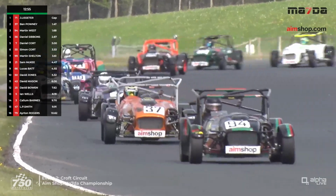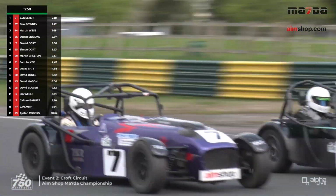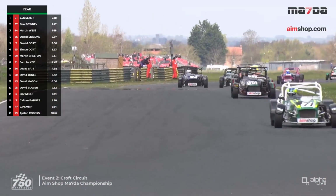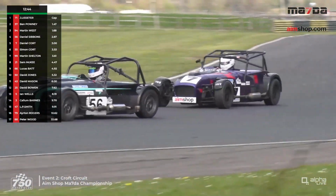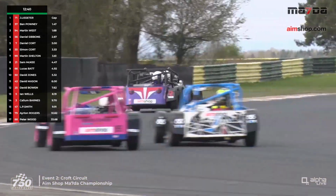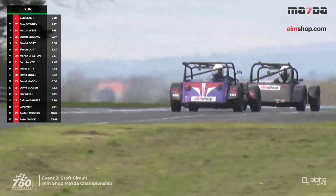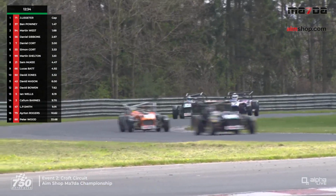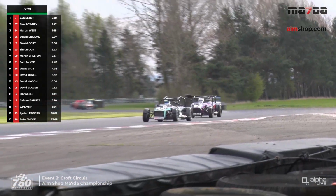Okay, so the gap's about a second and a half. Can Martin West, who did qualify fastest yesterday, do anything about that? We've got more side-by-side action. That's Daniel Sibbons getting 4th place back away from Daniel Court. And then I think they were side-by-side behind them as well. Martin Shelton and Simon Court going at it too. So this is absolutely what we expect from this type of racing. Apart from perhaps the race leader, just like yesterday on the restart.